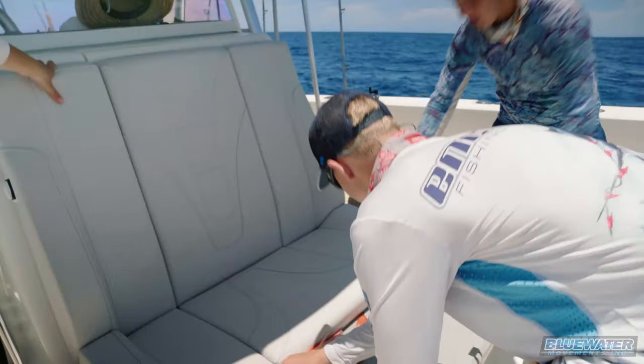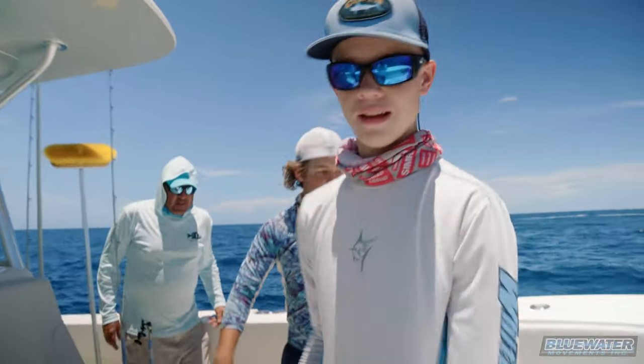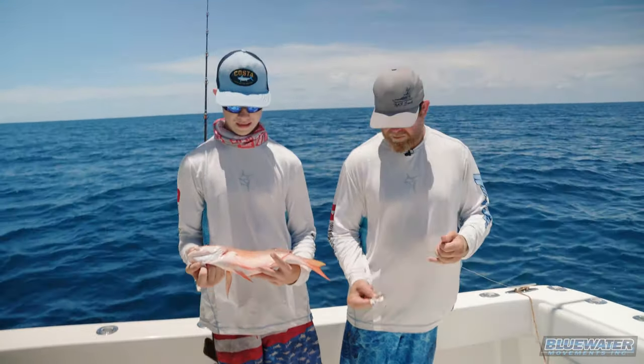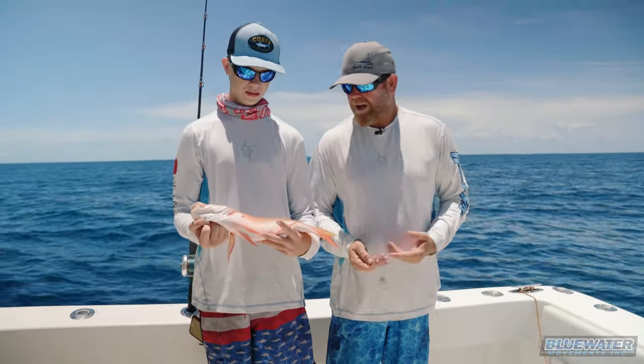Keeper? He's right there. Keep him or? If he's legal, keep him. Riley's the first one on the board. It's not a giant, but it is legal. It made the 18 inch requirement. Goggle eye on the bottom.